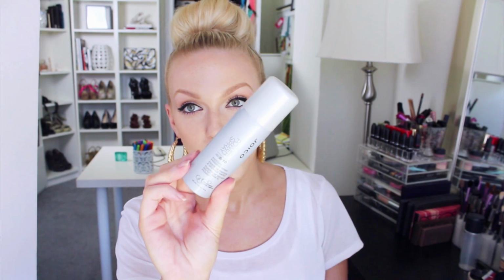This is a hair product. This is the Joico Power Spray Fast Dry Finishing Spray, and it's basically like a hairspray. The hold level on this one is between an 8 and a 10 according to the can. What I really like this for is just spraying down my baby hairs and my flyaways, especially when I'm doing a hairstyle like this, just because that kind of takes away from it.